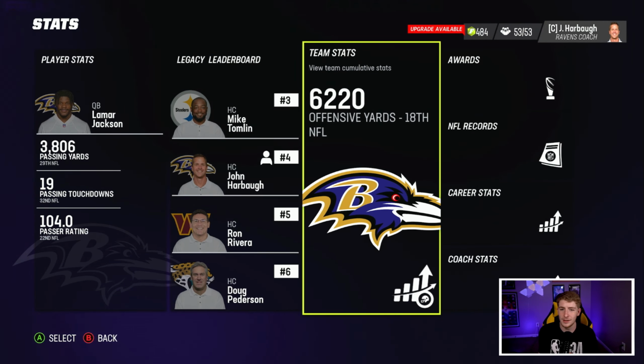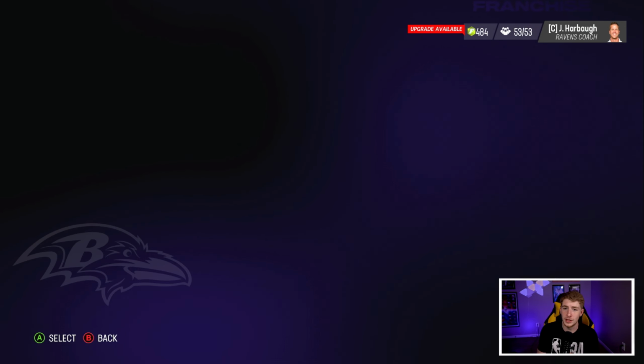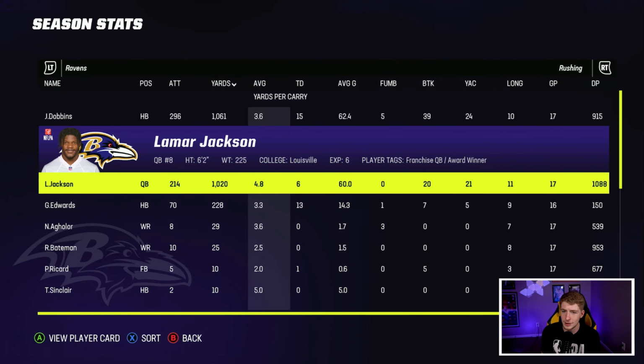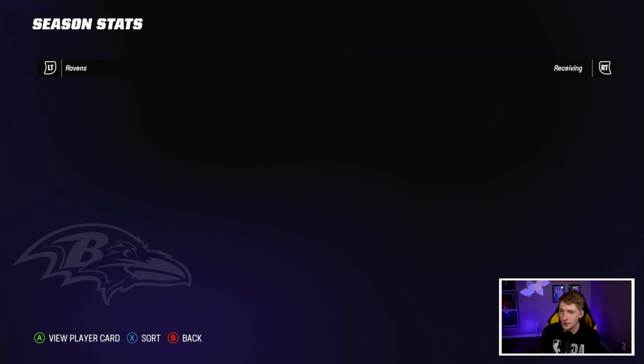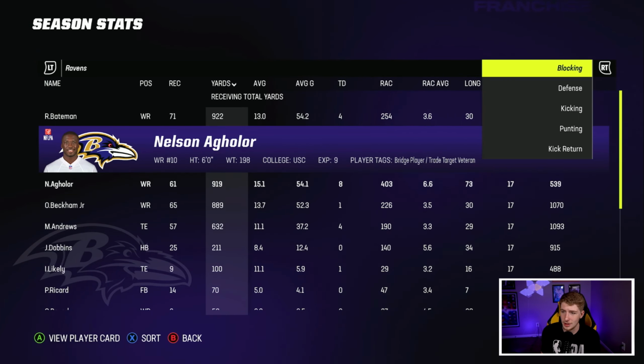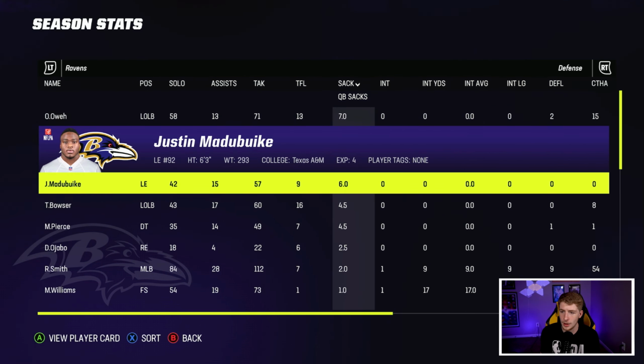Offense, once again, 18th in the NFL. Lamar with only 19 touchdowns is kind of disappointing. Defensively, first in the NFL, though. So we have the number one ranked defense. It looks like our offense, I guess, was just a little underwhelming. But, I mean, it is kind of an Odell only. Maybe we just need to change our playbook. I don't know. Obviously, it favors Lamar running, but whatever.